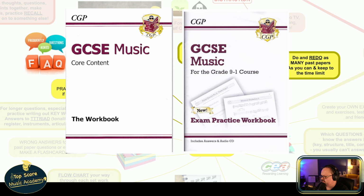CGP is really good for GCSE and A-level stuff. They release a lot of things that I use with my students. Entire practice workbooks that come with audio and the answers and everything, and students can do that anytime. I set them as assignments for my students to do, but they technically could do it themselves. They don't really need me. They only nearly need me if they don't understand why they're getting something wrong, or they don't understand the correct answer, what it means, and that's when they come to me.